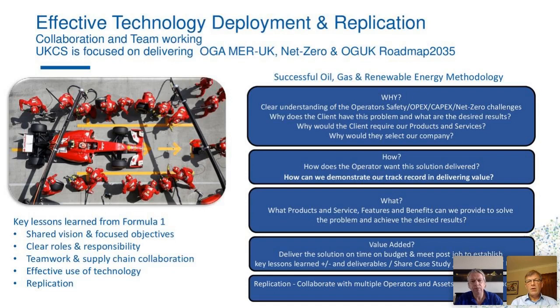Then we look at the how. How does the operator want the solution delivered, which is not perhaps your standard way of delivering. It may be a different contract, it may be in a different way. And how can you demonstrate that you've actually got track record of delivering that value? And then, only then do we get to what products and services, features and benefits can we provide? But once you know the why and the how, then it's so much easier to articulate your USPs and your value proposition.